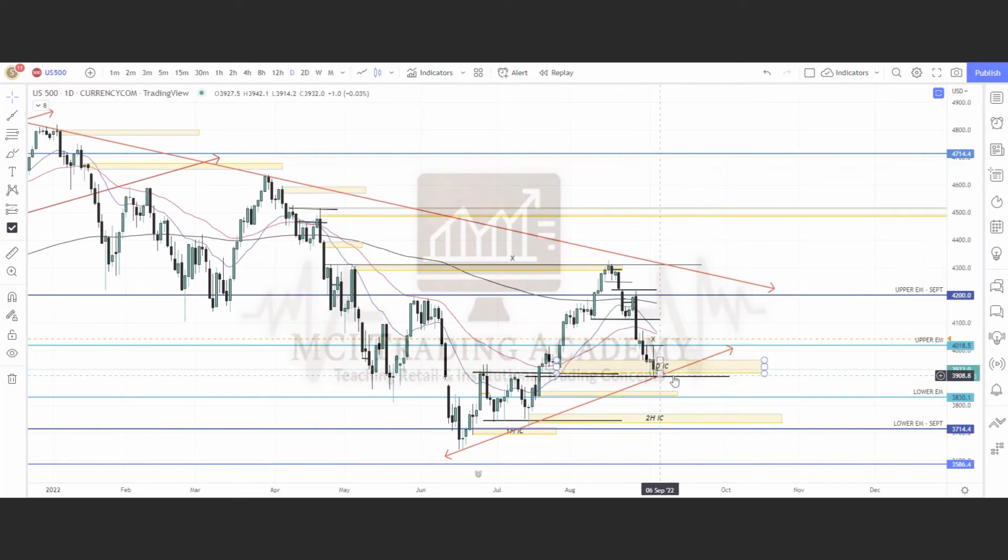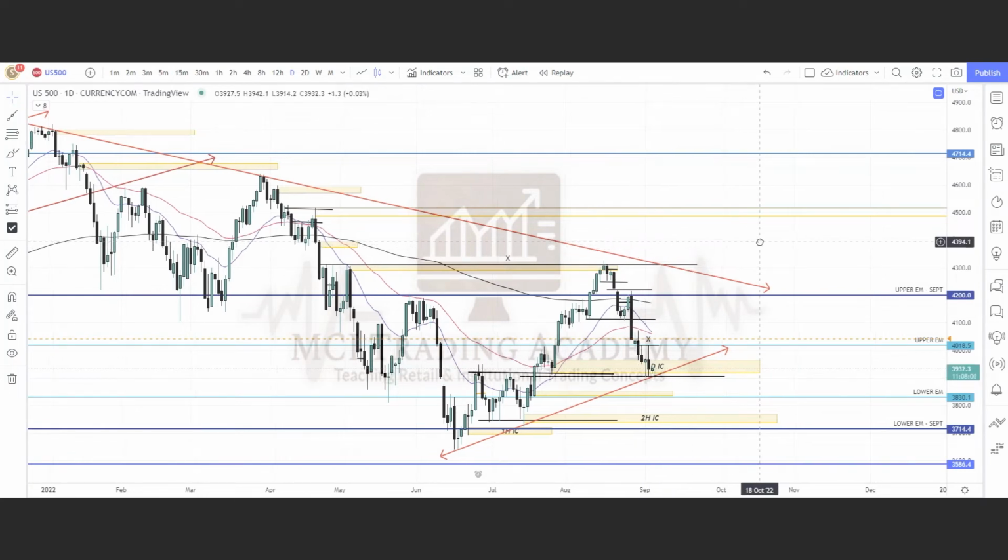If we do start to see a bid up from here, then I'll be looking to see what price does around this IC here. If we see consolidation here, I may be looking to short it. But if price goes through it, then that's it. We're seeing new higher highs coming into the US 500.